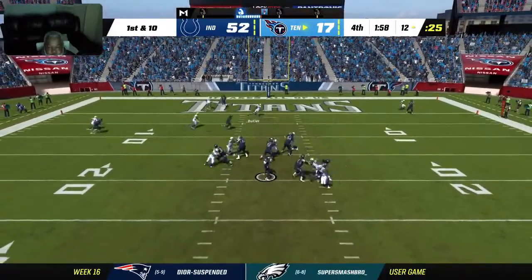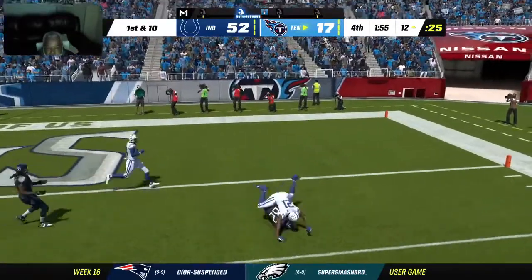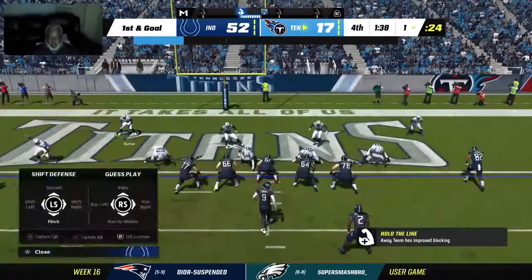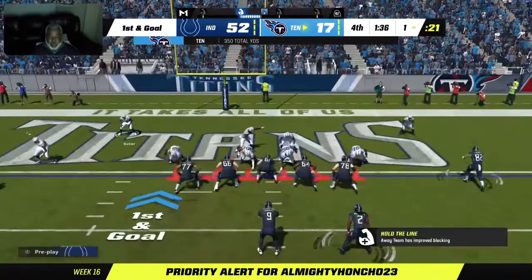First down. Here's Corral with it. And he's down. He's got it. And he's pinned down. It's a nice pickup of 12 yards. And it gets him first and goal.